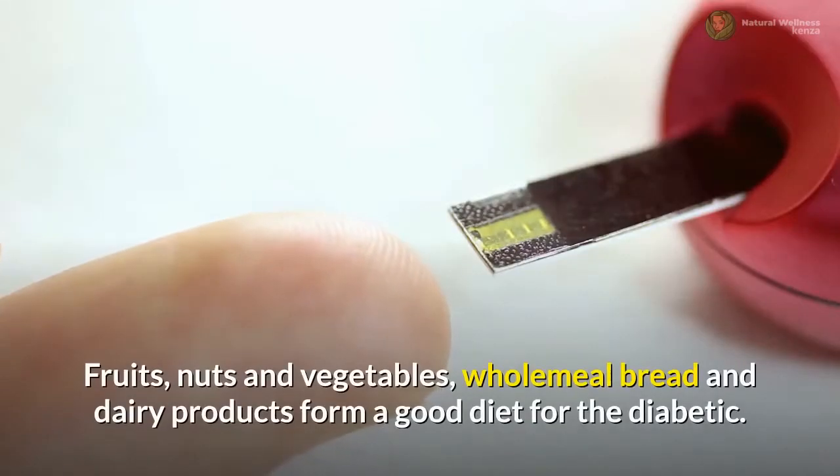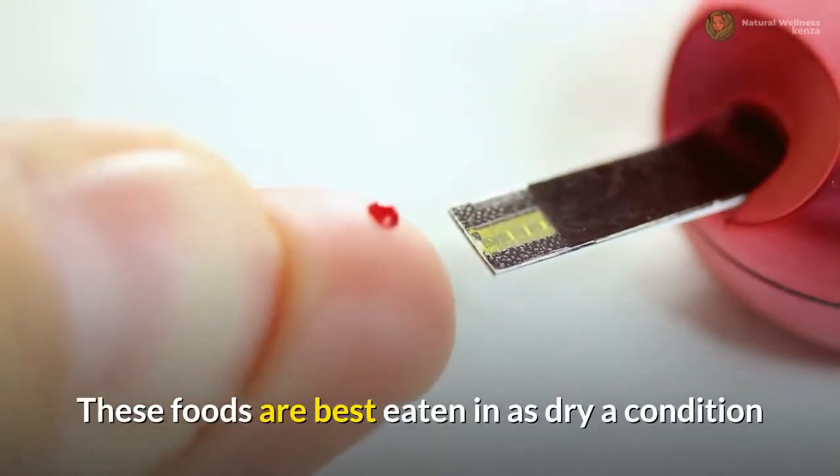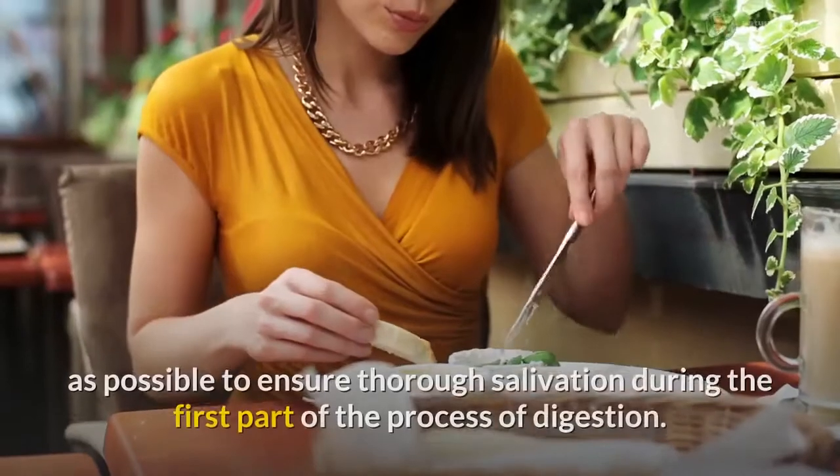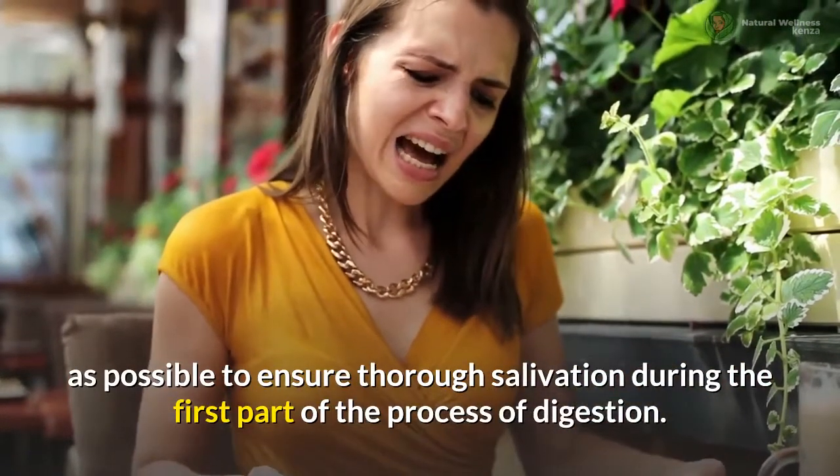Fruits, nuts and vegetables, wholemeal bread and dairy products form a good diet for the diabetic. These foods are best eaten in as dry a condition as possible to ensure thorough salivation during the first part of the process of digestion.